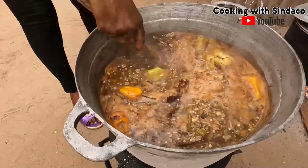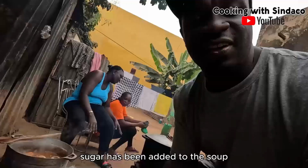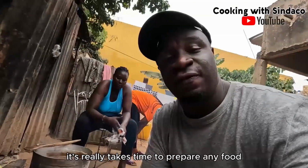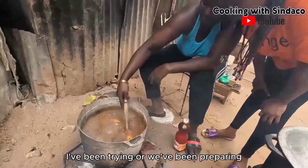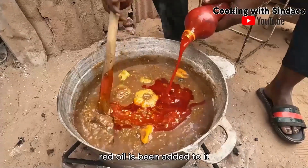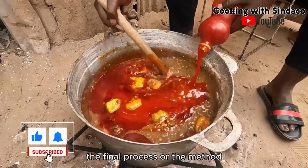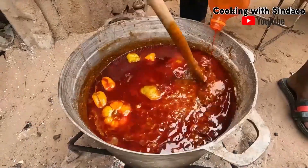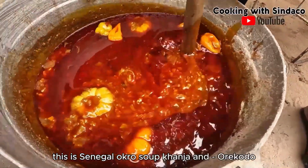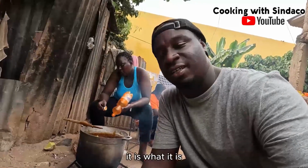So the sugar has been added into the okra soup here. The way they prepare their food really takes time. It really takes time to prepare any food. All the food I've been trying or we've been preparing really takes time. It takes hours for the food to get ready. Red oil is being added to it as the final stage. One full bottle. So this is Senegal okra soup, Soup Kandia, and okra. It is what it is.